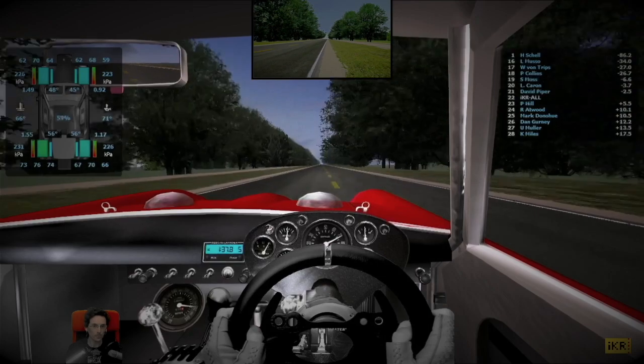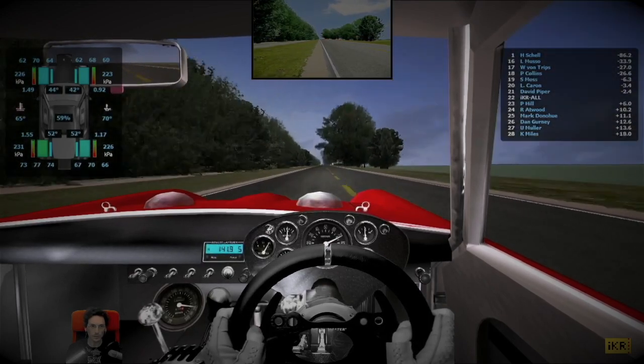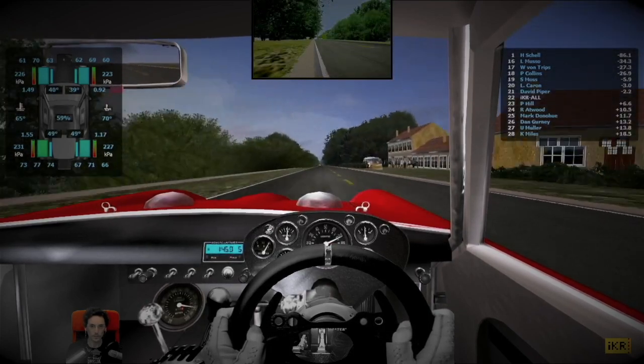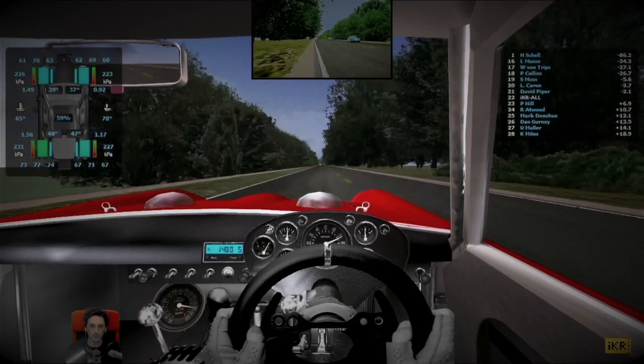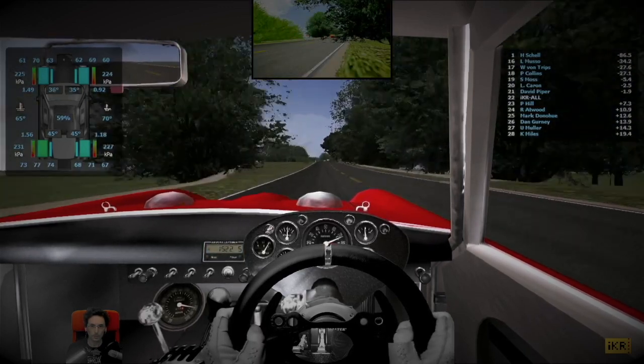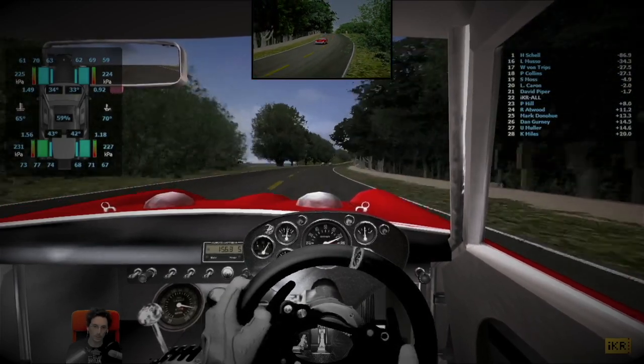Harry Shell leading the field. Let's see if we can catch at least David Piper, Caron and Stirling Moss this lap and the next one. Now the morning is good enough to turn off the headlights.